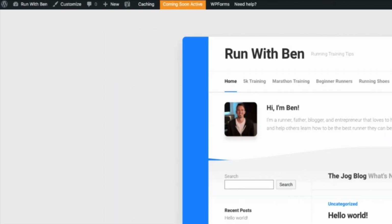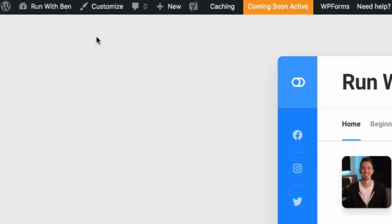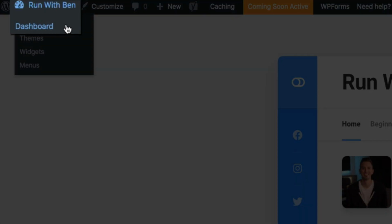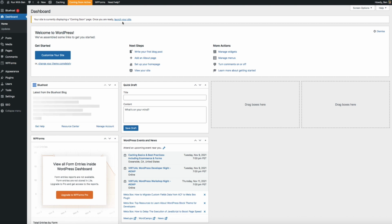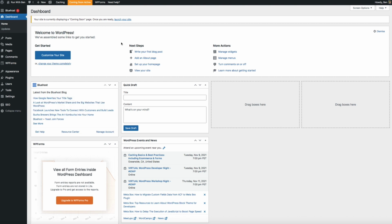So to add a contact form, let's go back to our dashboard by hovering your mouse over your site title in the upper left-hand side of the screen and clicking on Dashboard. And we're going to be using the WP Forms Lite plugin. This plugin came pre-installed when we initially set up our blog, but if you don't have the WP Forms plugin, please be sure to install and activate it before this part of the video.